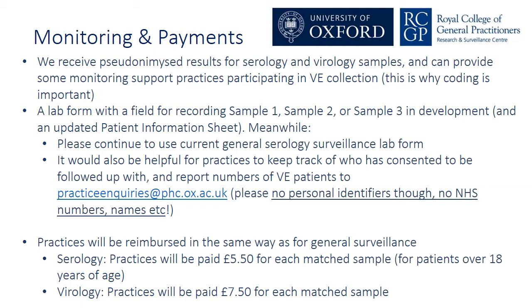It would also be really helpful if practices could keep track of who has consented to be followed up with internally, and to report those numbers back to the practice inquiries team. But if you do that, please do not include any personal identifiers. So no NHS numbers, no names, just the number of patients who have consented to be followed up with.